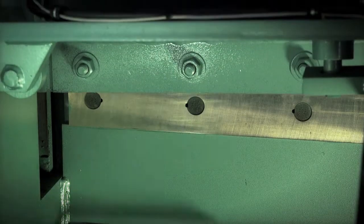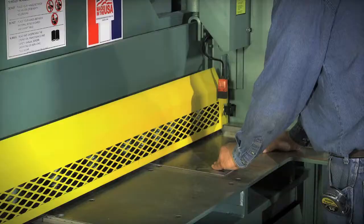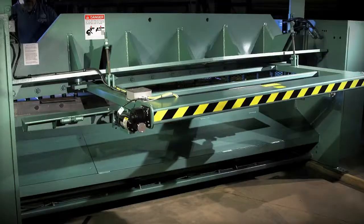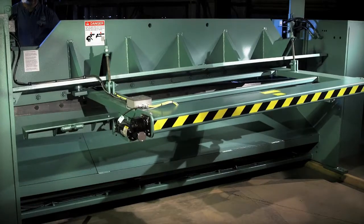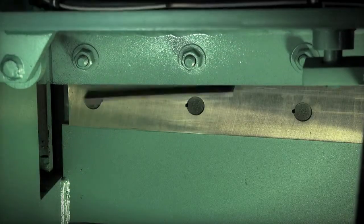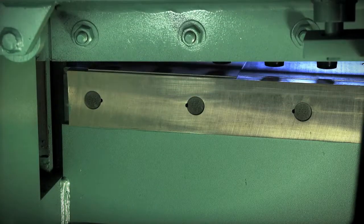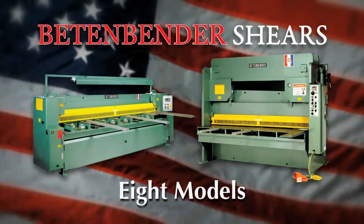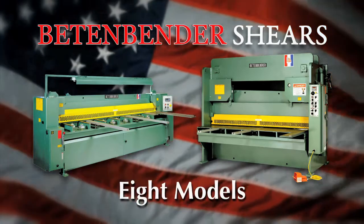A precision steel cut doesn't just happen by chance. It takes a shear that can make a razor-sharp cut time after time. And Betenbender overdriven and underdriven hydraulic shears are designed to do just that. With 8 models to choose from, there is a Betenbender shear to meet your precise production needs.